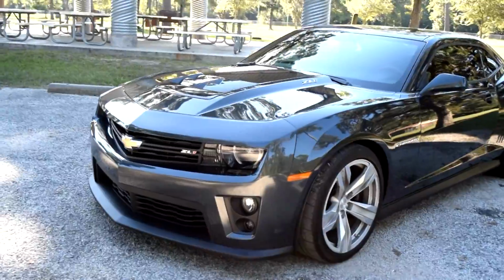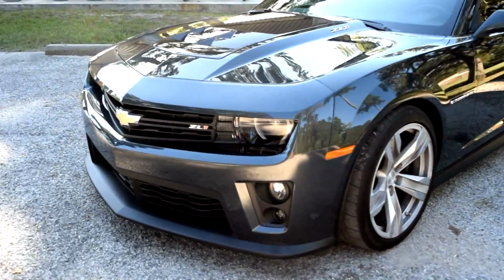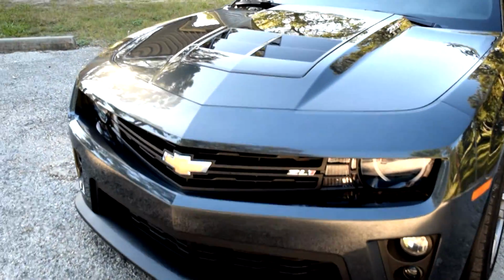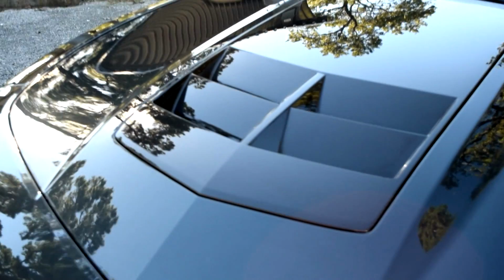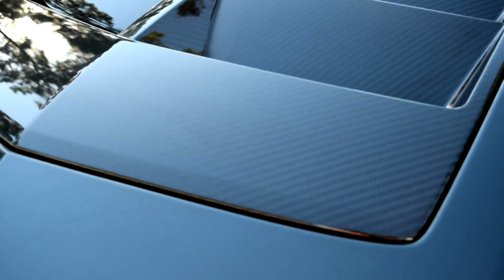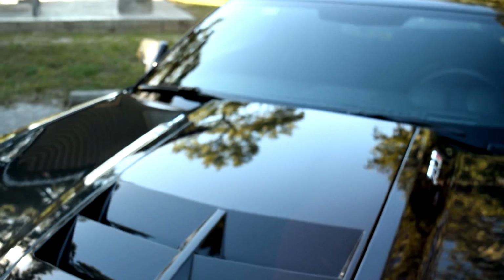But man, the overall exterior looks on this car are just absolutely gorgeous. That front end is extremely menacing here in that ashen gray metallic color. Up here on the hood, we got real carbon fiber weave, which looks absolutely beautiful. I mean, there you go. You can get a pretty good view of it right there. This car is just absolutely stunning.